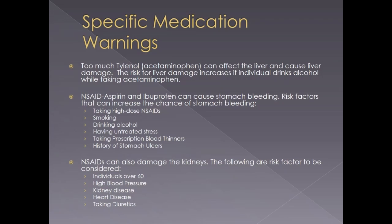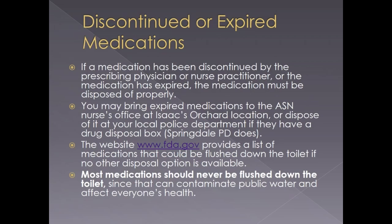Risk factors for kidney damage when taking NSAIDs are being over 60 years old, having high blood pressure, kidney disease, heart disease, or taking diuretics. Discontinued or expired medications. If a medication has been discontinued by the prescribing physician or nurse practitioner, or the medication has expired, the medication must be disposed of properly.